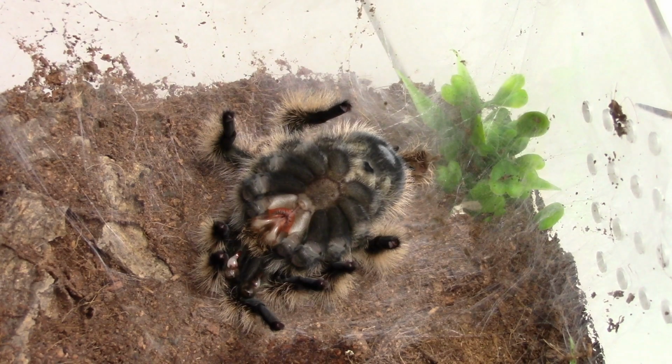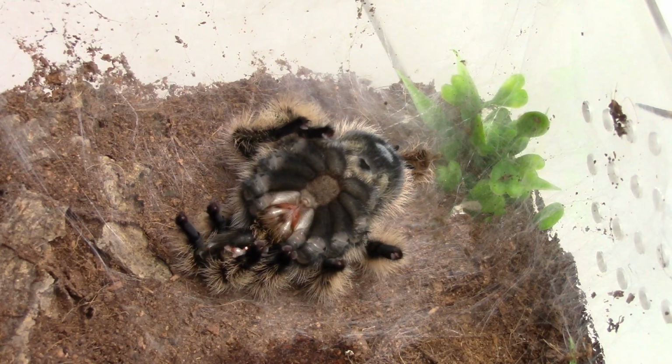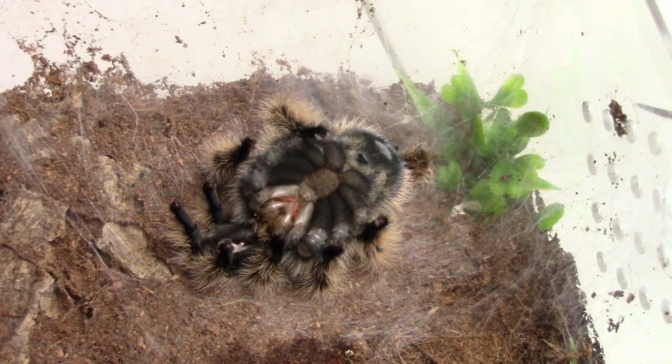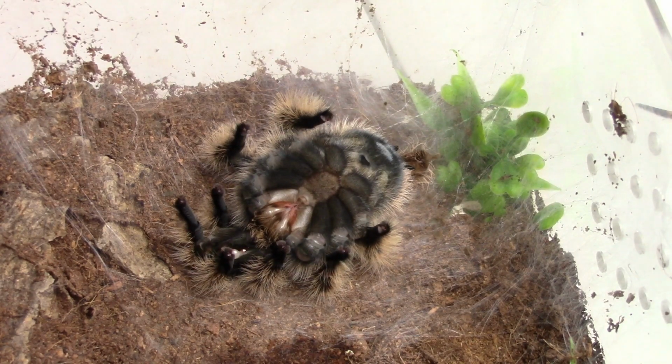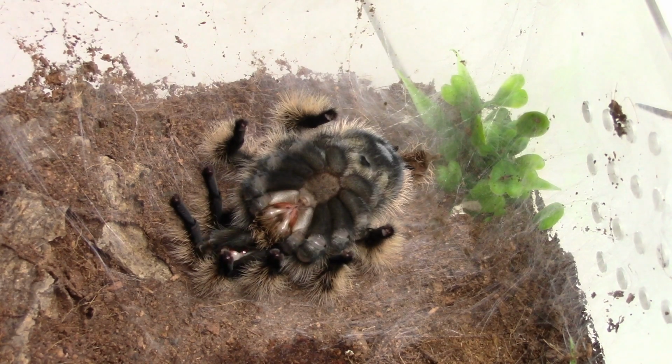Alright, so normally I like to let them flip over before I stop the time lapse, but he's taken a long time. And yes, I did say he. It turned out that this Brachypelma albopilosum Nicaragua is a male. I was pretty darn sure it was a female. Maybe I mismarked it when I was marking in the app which one was male, which one was female. But for the longest time I swore this was a female. But as you can see, it is totally a male. Alright, so yeah, I got about 2 minutes left on my card.